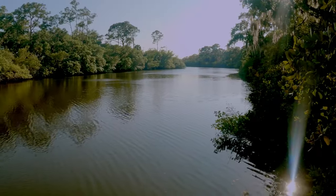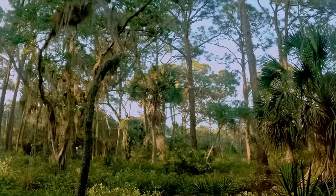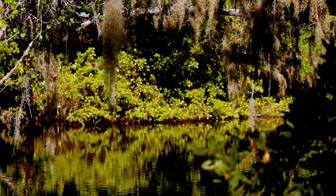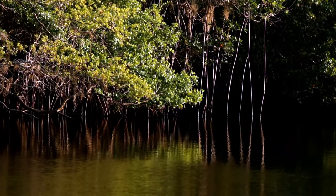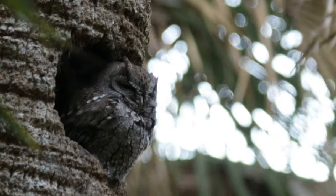On the Lester Finley Trail. The Lester Finley Trail wanders through live oak forests on the banks of South Creek. As we were walking, I saw a dead tree. I looked up the tree trunk and I saw an owl in the hole.